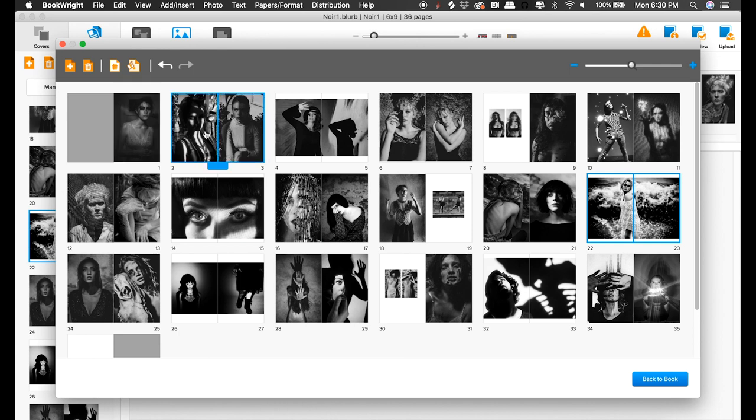So we have single image, single images, double page spread, single images, unusual layout, single images, double page spread, single images. Unusual layout, single images, double page, single images, double page, single images, unusual layout, double page, and then we wrap.